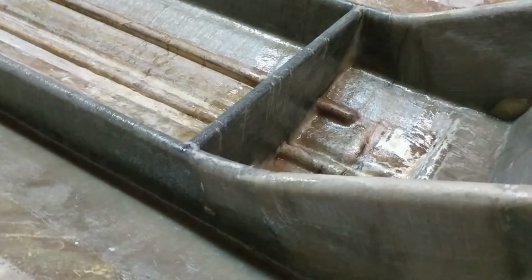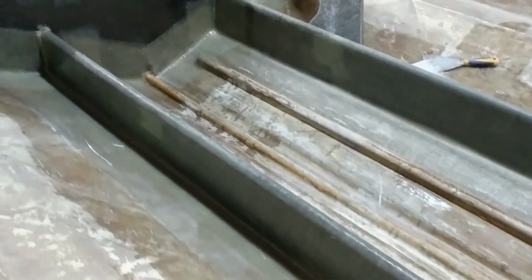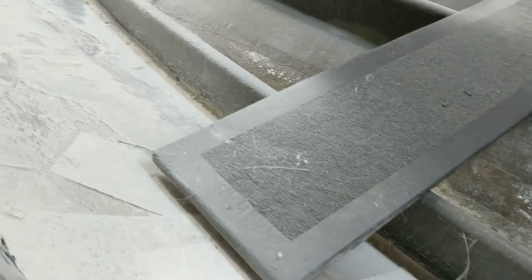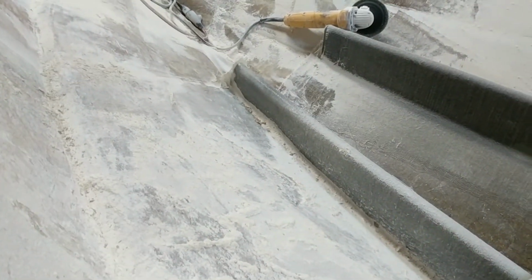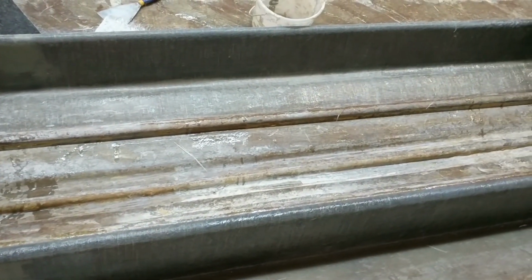Okay, so here we are inside. The bulkheads have been glassed in. Moving up to the front here. You can see it's been glassed in at the bottom. And you can see where the old bulkhead was here. See what little room there is for the fuel tank, not a lot.